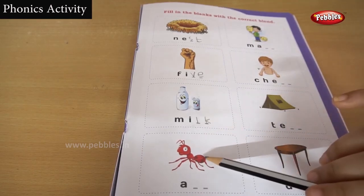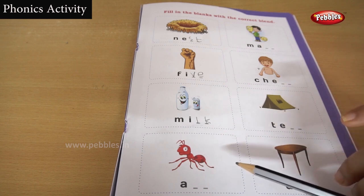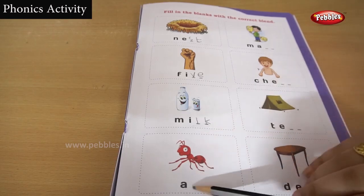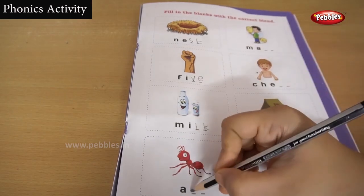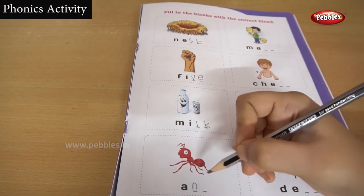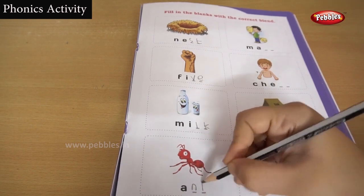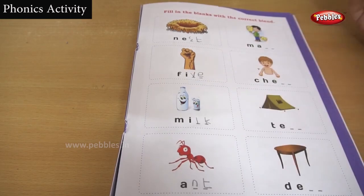Look at this picture, children. What is this? Yes, this is an ant. Okay, ant. The A is here. N. Yes, N sound is coming. We have to write the N. Ant. Yes. Ant.